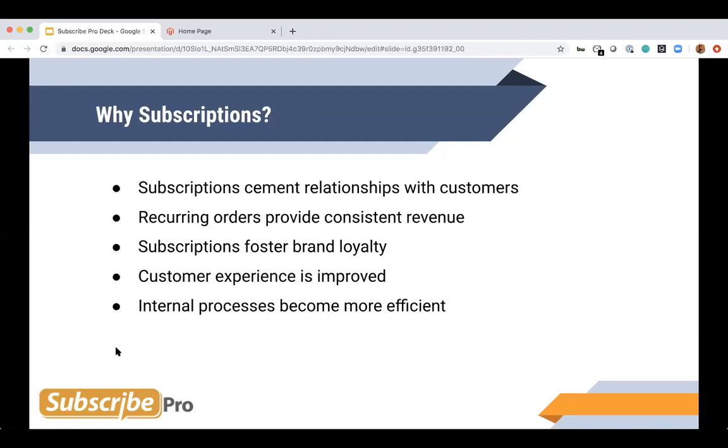As I said before, there's a lot of loyalty that plays into that. If a customer isn't running out of the product with you, then they have no reason to go and get it anywhere else or to try a new product from a competitor. Overall, again, the experience itself is better for the customer, right? So there's a ton of upside for merchants to sell subscriptions, but from a customer's point of view, it just makes life easier, right?